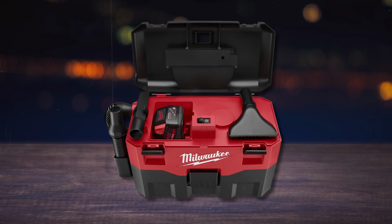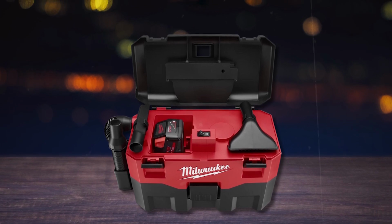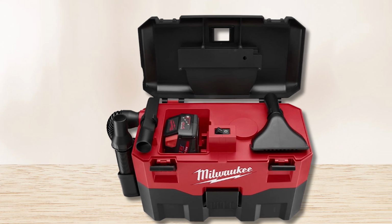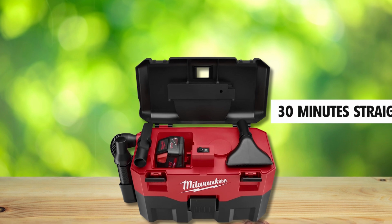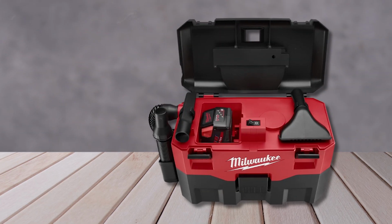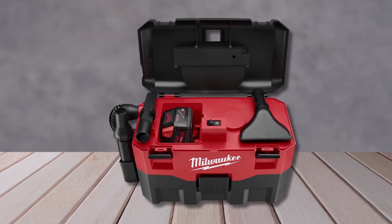What makes this vacuum stand out is the thoughtful internal storage for the hose, nozzles, and accessories, so you're never hunting for an attachment. It's compatible with MILWAUKEE's M18 battery platform, and with a 9Ah battery, it can run up to 30 minutes straight. While it's not the quietest vacuum on the market, it's one of the most durable and reliable, especially for job sites or mobile work vans where space saving matters.